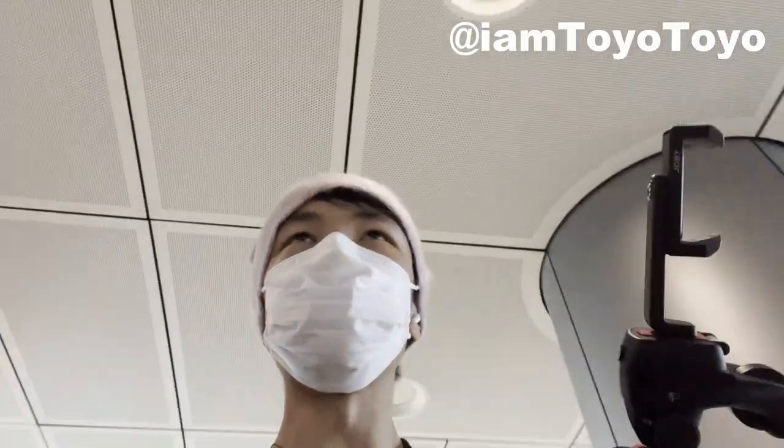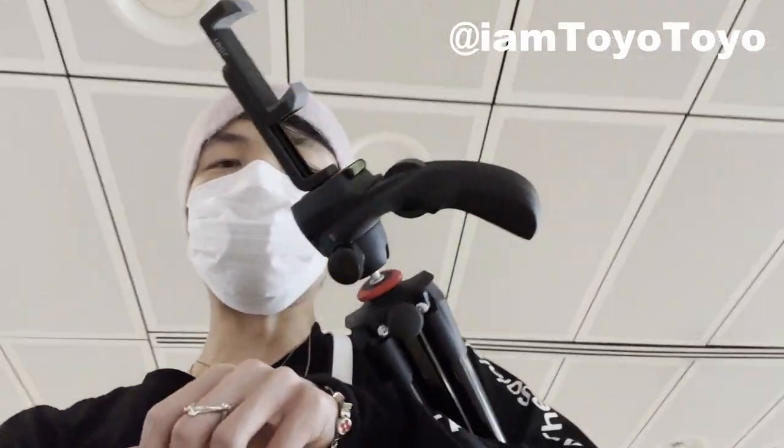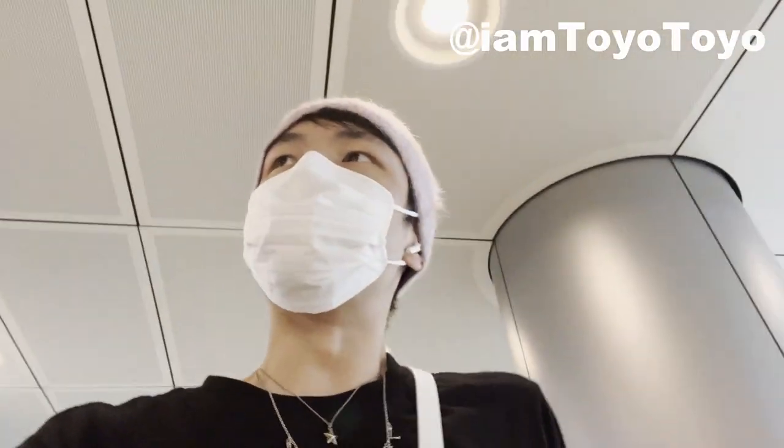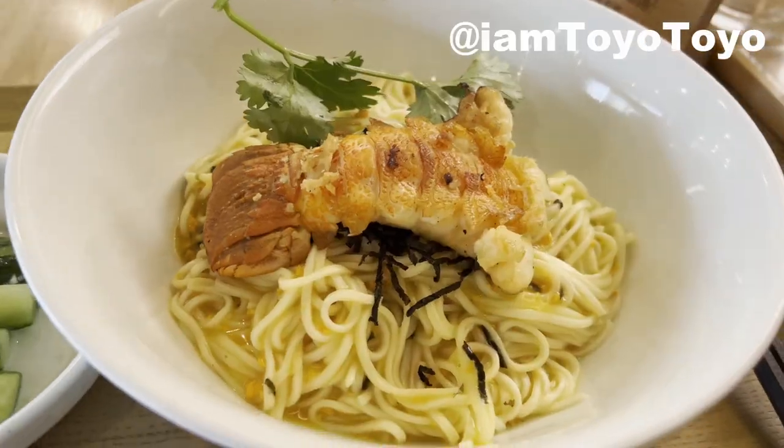Let's go! I am heading to lunch first before I do my shoot today. As you can see, I've got my stand and my bag, etc. Shitloads of stuff. Anyways, let's go for food. Sea urchin, lobster, noodles, oh yeah.